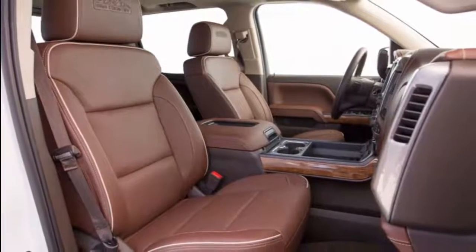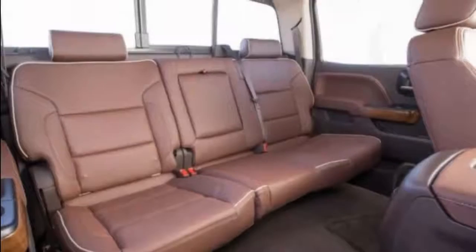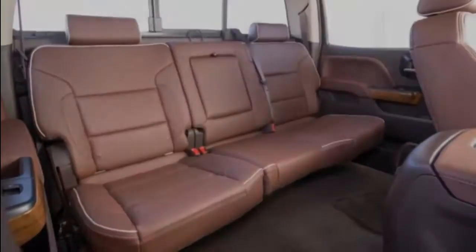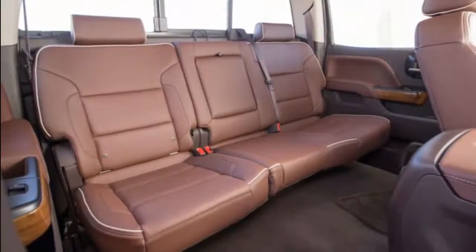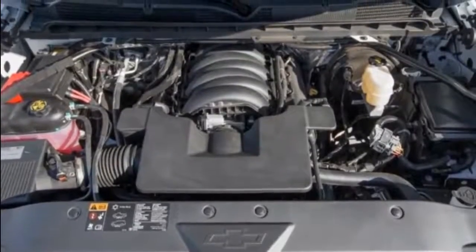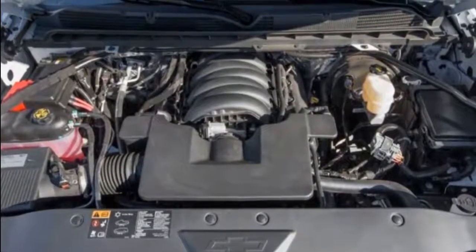A few moments after we climbed aboard and shut the doors, the running boards tucked against the lower rockers, making room for the rocks and debris that pockmarked our off-road drive loop. Artful driving kept the High Country's belly unscathed, thanks to those power running boards that got out of their own way when the going got rough.